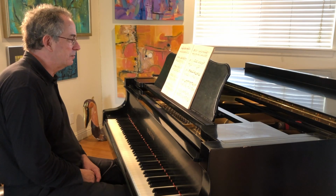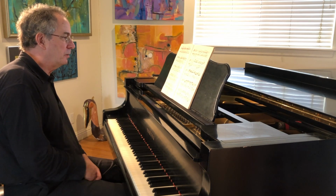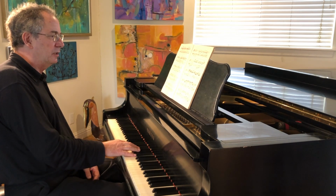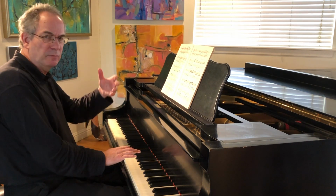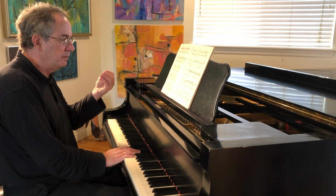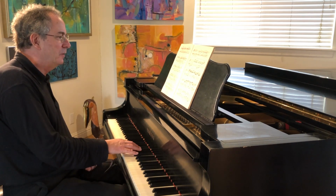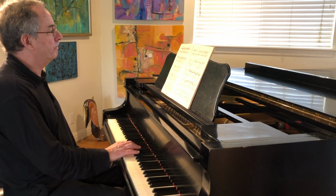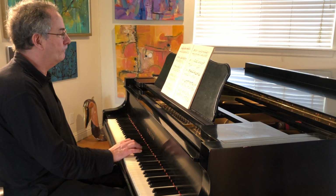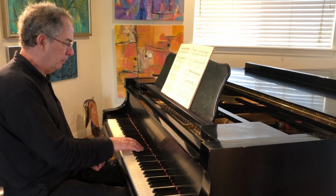And then this is somewhat funereal, this next part. He marks it meno mosso, starts off with a mysterious long trill, and goes into an accompaniment which is kind of funereal. It needs to be heavy and dark and not staccato, not jolly at all. And watch out for the end of this trill. It's very melodic. So it's no good going.